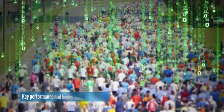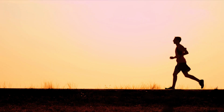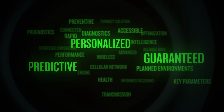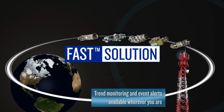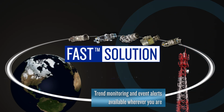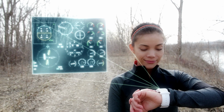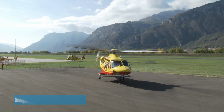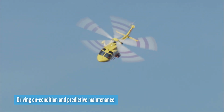FAST is helping customers to maximize aircraft availability, reduce operating costs, and proactively resolve issues before they happen. By delivering high-quality aircraft and engine intelligence, we empower you to make rapid decisions, improve performance, and optimize maintenance planning. Pratt & Whitney Canada is able to analyze hundreds of distinct engine and aircraft parameters, enabling on-condition predictive maintenance, extended time on wing, and maintenance cost guarantees.